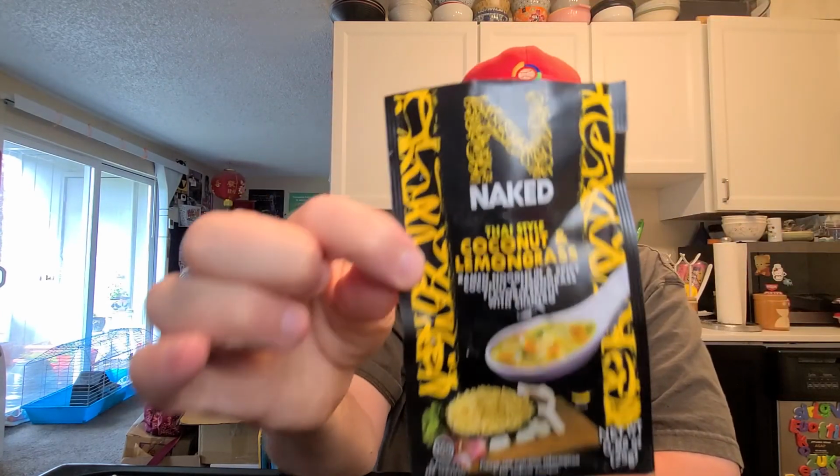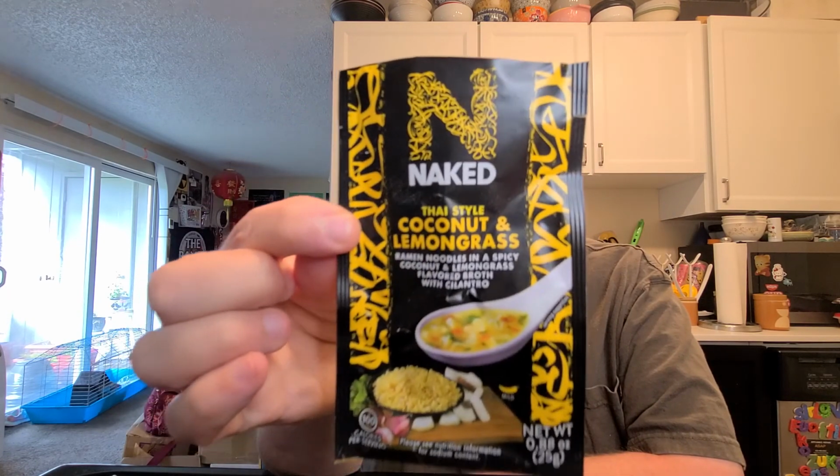This is the show where I show you what to do with your instant noodles, and today I've got one from Naked. This is their Thai-style coconut and lemongrass ramen noodles in a spicy coconut and lemongrass flavored broth with cilantro. Yeah, this is made in Great Britain. So the whole thing is only 100 calories, but there's really not a lot to it.